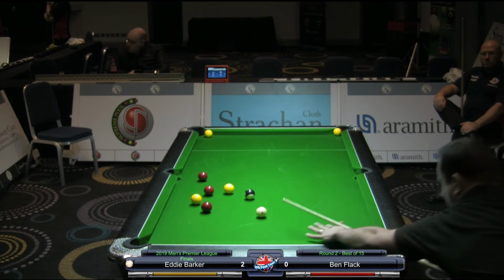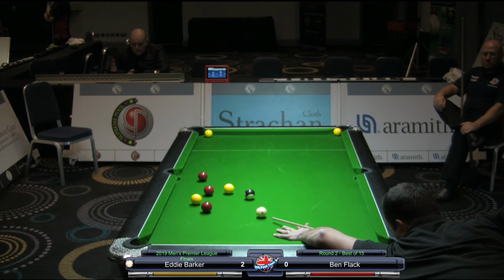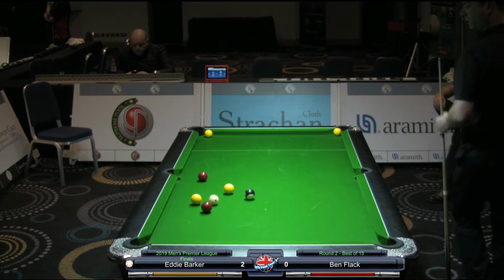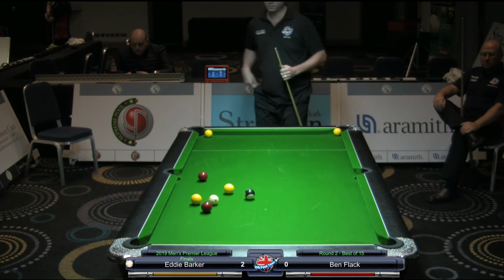No difficulty, of course, with the pot here. It's just making sure you get the cue ball out. Yeah, so he was able to hold it. That made life much easier.